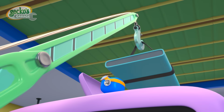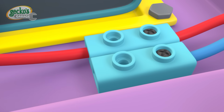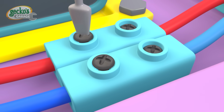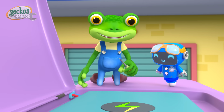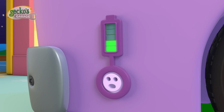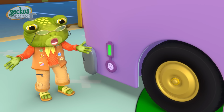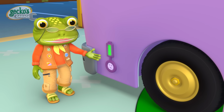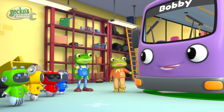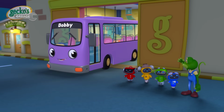Grandma's using Tilly's winch to lower the battery inch by inch. We'll make sure all the wires are connected and secure them with bolts that Blue collected. The battery provides an electricity feed that powers Bobby's wheels to move at speed. At least Bobby's back to full power because I could use a sit-down. Care to drop me home, please, dear? Thanks for coming, Grandma!